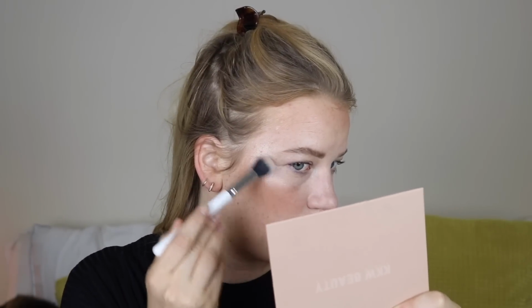And then sometimes I add a little bit more highlight to see what it looks like. I'm just going to take the white shade, it's like a white gold, and just a little bit of that. And then I am going to take, oh man, I meant to do this before I sprayed my face. I still think it'll work.